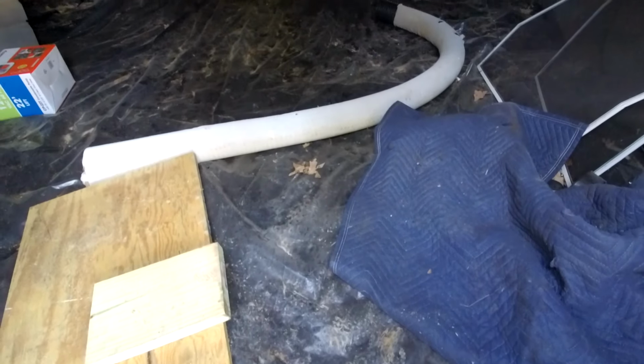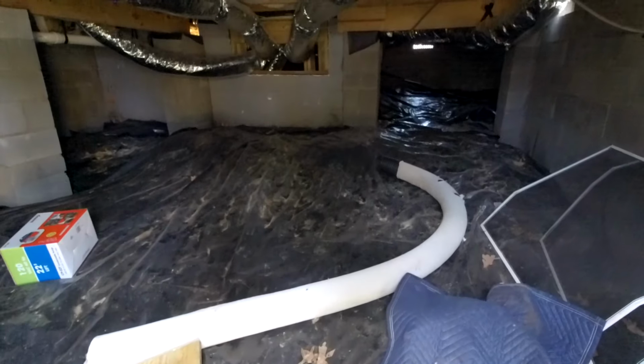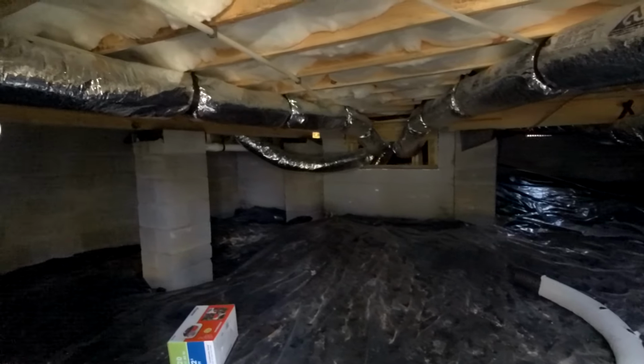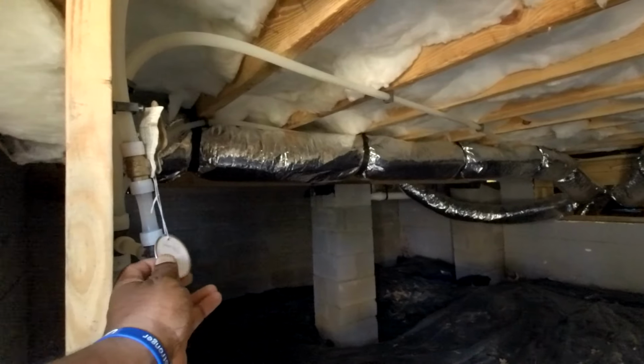So whenever you look in a crawl space, make sure you look for that. In a lot of the older homes, it's damaged or missing. This is obviously brand new. One thing here that I noticed, we've got a hose bib shutoff here.